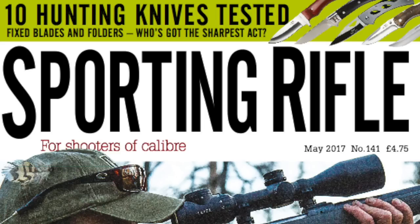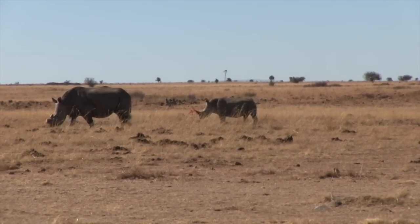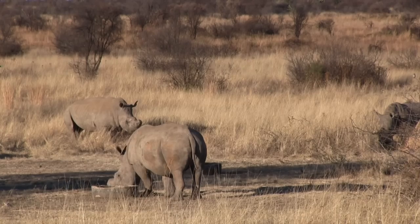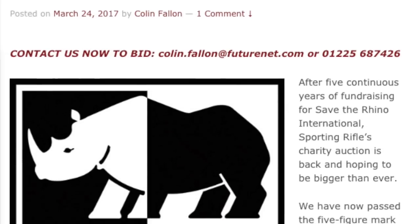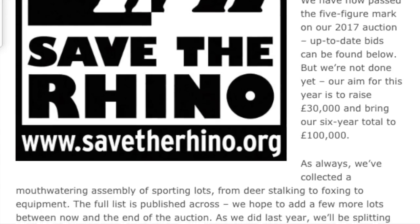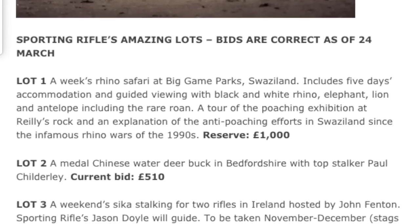Sporting Rifle has raised another £10,000 to support global conservation. Its sixth auction to raise funds for Save the Rhino International passed the 5-figure mark this month, with readers bidding on more than 20 sporting lots. But the editor says they're not done yet, and the magazine aims to raise more than twice the current total in its fundraising efforts. To see the lots for yourself, head to the Sporting Rifle website or pick up a copy of the mag.